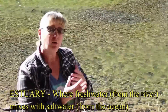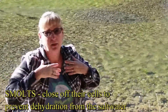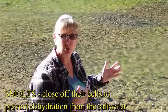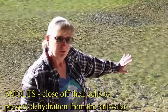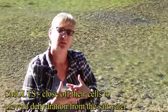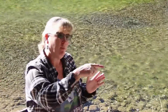Everybody will stop there and go through a process called smoltification, where they close off their cells and prevent that salt water from going into their bodies. So when they're in the fresh water like this, every cell is open, wide open, and freely exchanging with the environment. That's why pollution affects these guys so strongly, because they're picking up everything. They don't really filter much out. But when they go through smoltification down at the mouth of the Columbia, heading into the ocean, they close off those cells and prevent anything from coming in, because the salt water would dry them out. So those that continue on will go up the coast of British Columbia, Canada, up to Alaska.